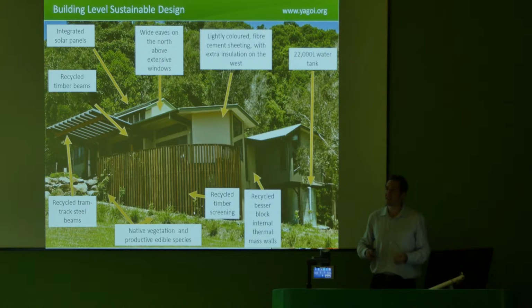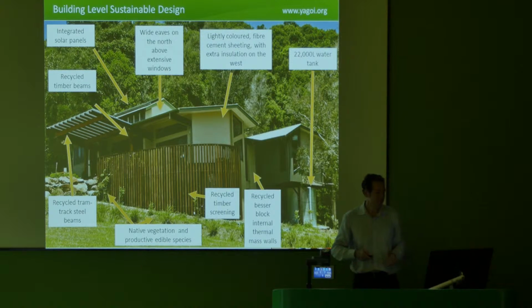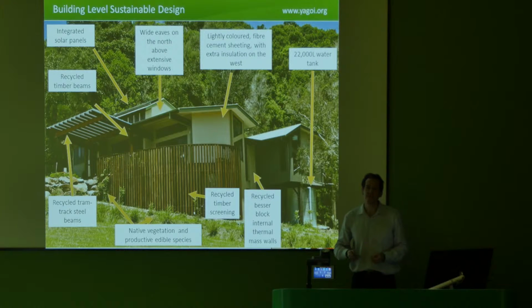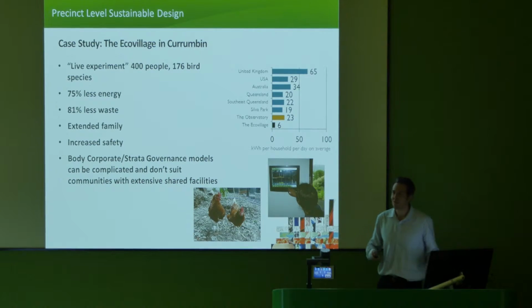Every home must have, for example, 45,000 litres of water beside or under the house, like this one. It must have some recycled content in the house. It must have internal thermal mass. It must have at least 1 kilowatt of photovoltaics on the roof. And remember, this standard was 10 years ago. That cost someone $10,000 to put on, less the rebate of about $6,000 at the time. But you get the idea. It's quite revolutionary back then and quite risky.